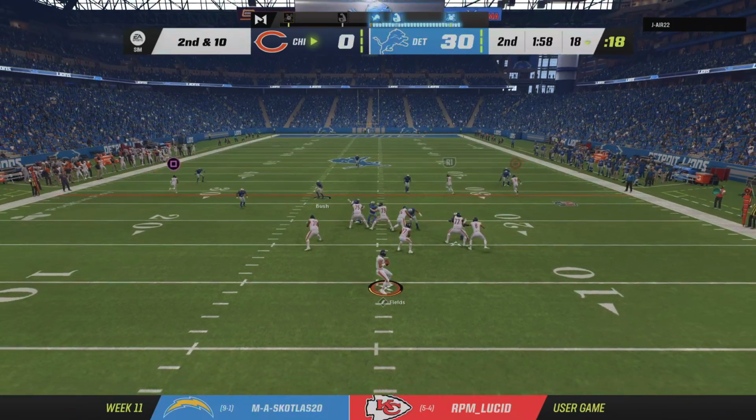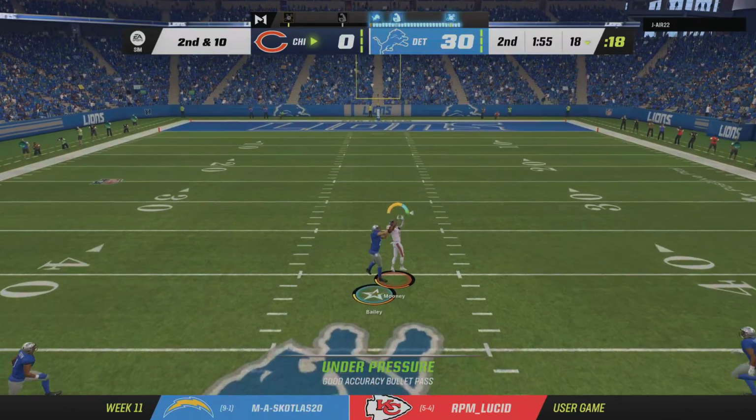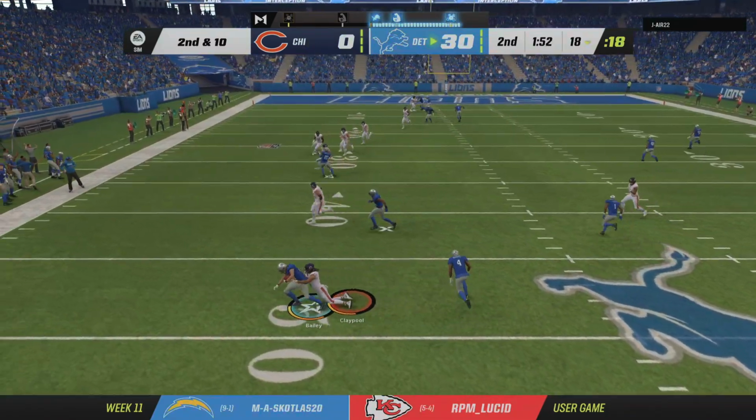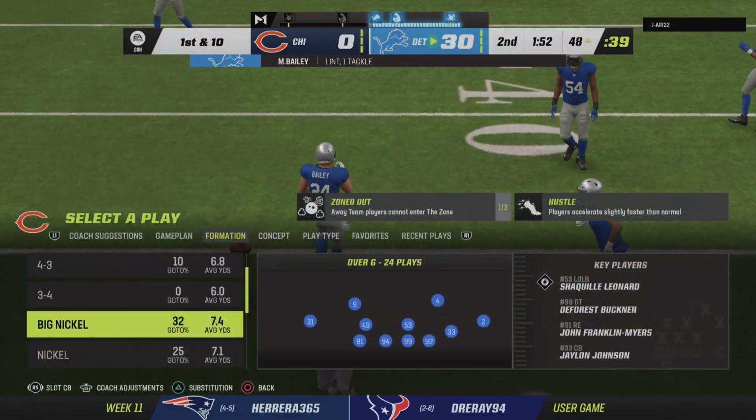On play action, Fields. He's going to sling this deep downfield. Well, he tries to force it in, and it's intercepted. And the Lions are going to take possession of the football.